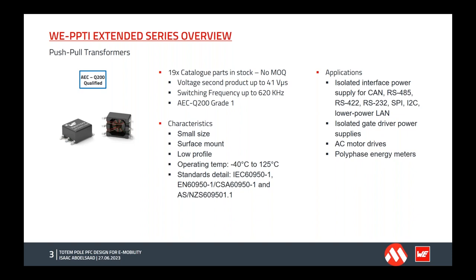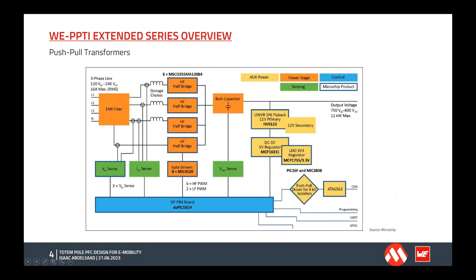Typical applications for the push-pull transformers are isolated interfaces such as CAN interface, SPI, I2C, low power LAN or RS interface. They can also be used for gate driver power supplies, AC motor drives, or polyphase energy meters. So getting back to the block diagram of the PFC totem pole, we can see where the push-pull transformers have been used. So we have here our push-pull transformer for the CAN interface. Also, we have a custom push-pull transformer being used for the SiC gate drivers, tailored especially for this design.